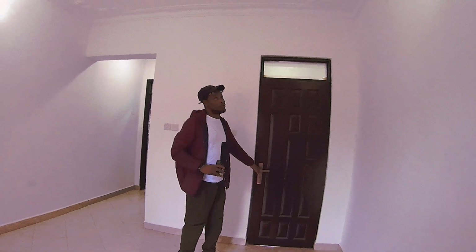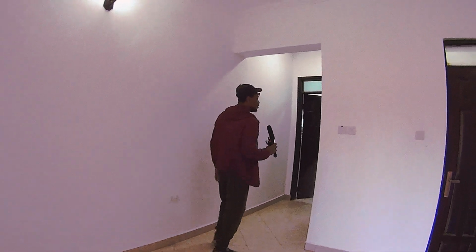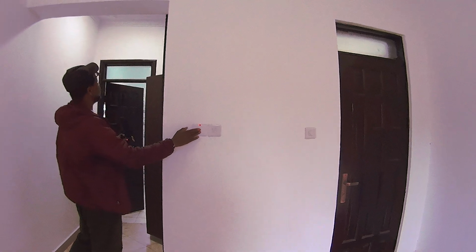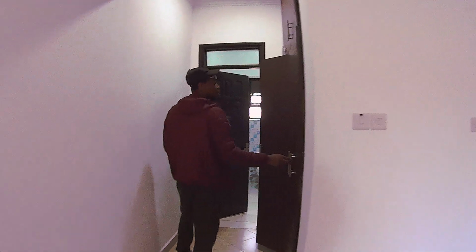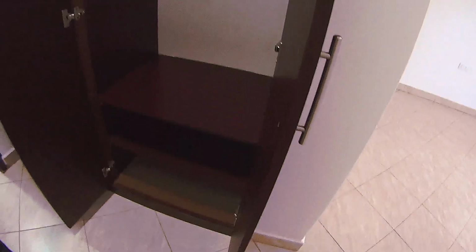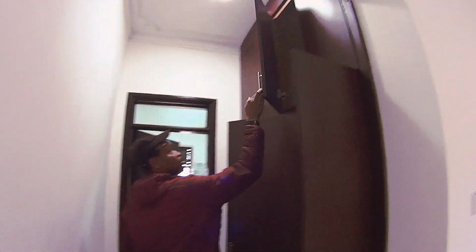So I know some of you are already asking, okay, what's there? So here you got the water heater, hot water boiler, heater, right? Lights. You already have some wardrobes here. And I think this is a nice touch to the whole apartment. You got two beautiful wardrobes in both rooms. They seem modern and clean, neat, tidy.